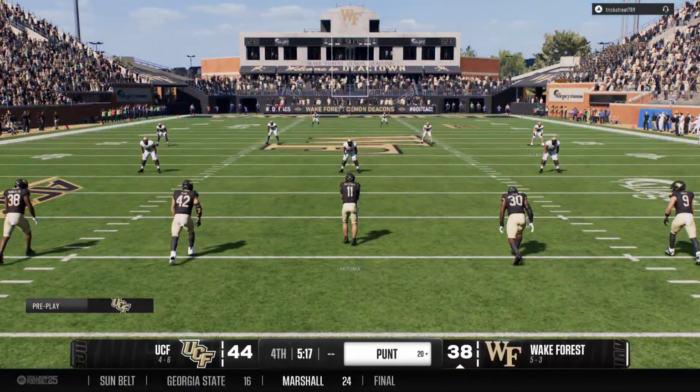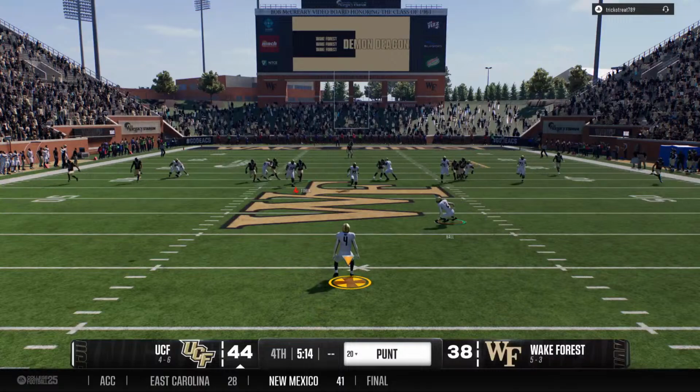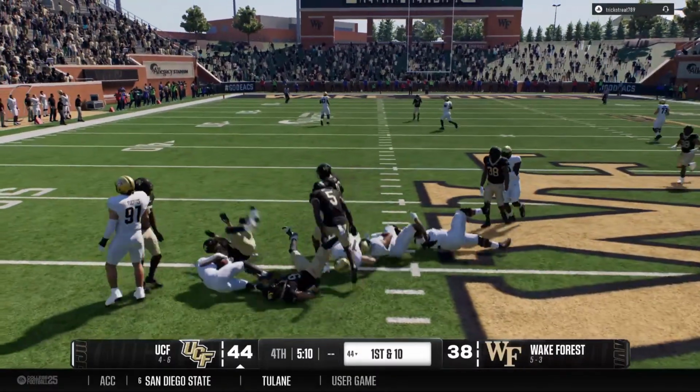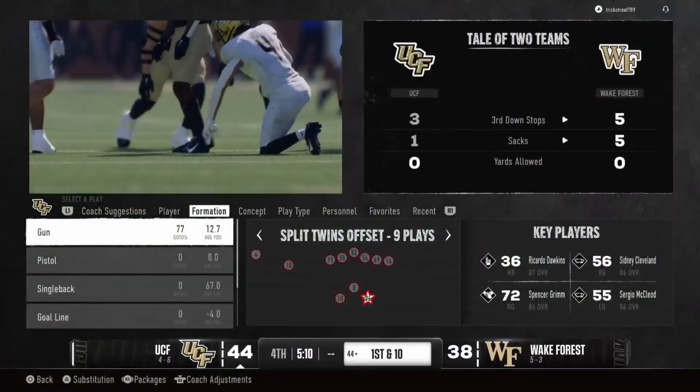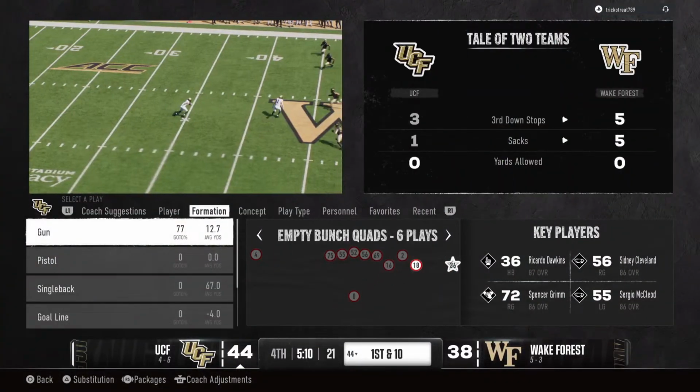So after taking the safety, they'll line up for a free kick from their own 20. Nestles it in at the 35. The returner brings it out to the 44. And the UCF offense will take over. 1st and 10.